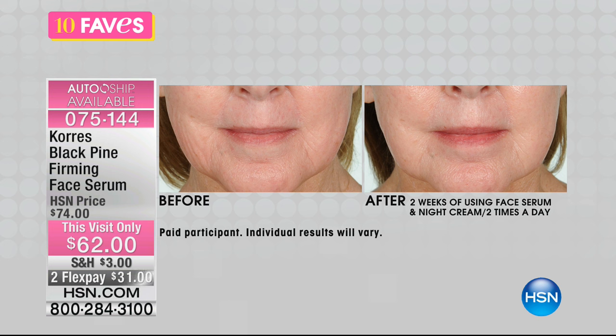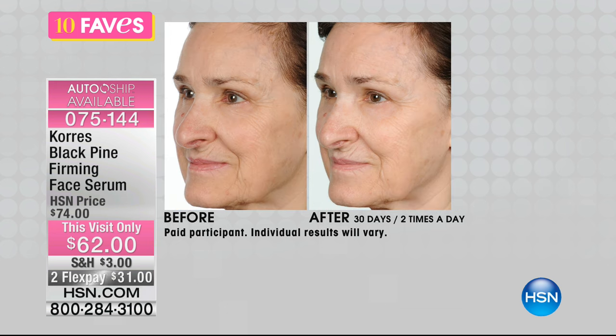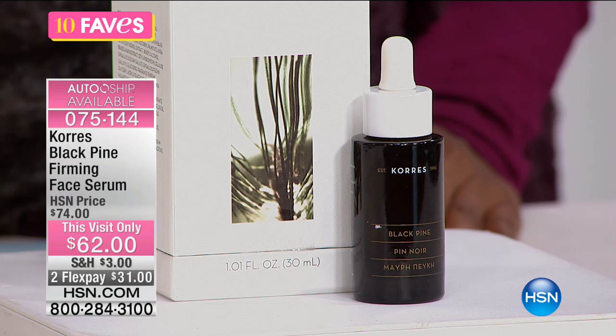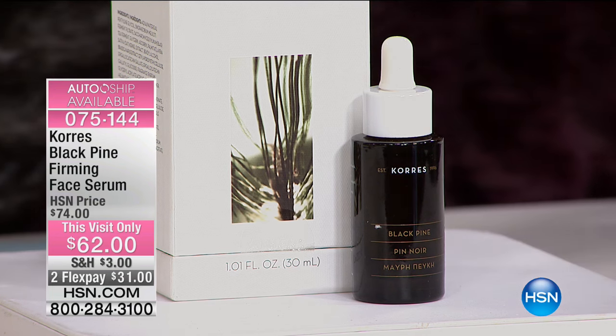Imagine the difference it can make in your skin, because black pine trees have thrived in the Mediterranean for millions of years, surviving the harshest weather conditions while continually improving their defense systems against environmental stressors. So the research team at Korres created this serum to bring you the anti-wrinkle and the moisturizing benefits of the unique plant of black pine. And that is what you have right here in the firming face serum. And I want to show you what this looks like.